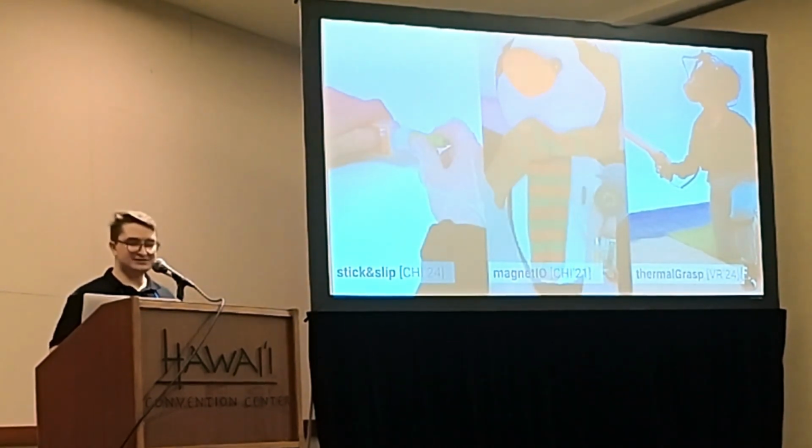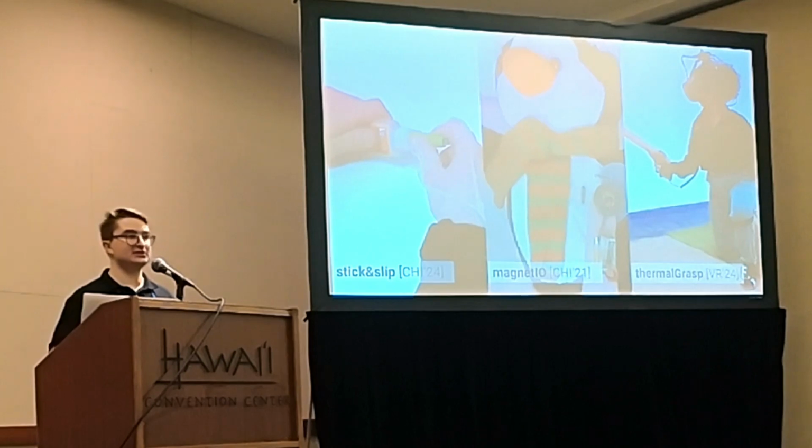To conclude, I want to emphasize that while these approaches may be unconventional, perhaps that's exactly what we need to push haptics into ubiquity.